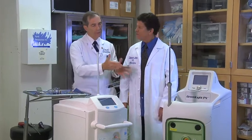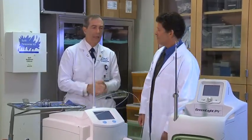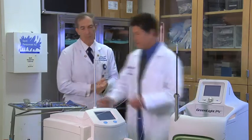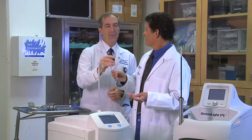So the laser energy applied to tissue is a huge benefit and has been progressing over the years. The laser on your right is a holmium laser, and this is specifically used for breaking up kidney stones. And is this involved in some way? Yes. Don't put that up your nose.